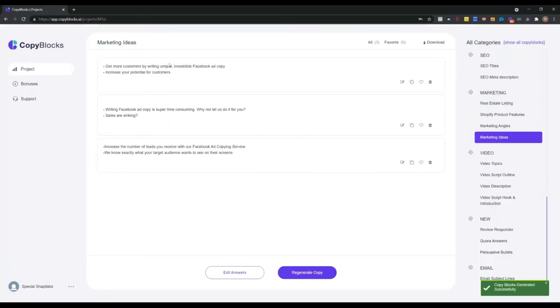Get more customers by writing unique, irresistible Facebook ad copy. Increase your potential for customers. Writing Facebook ad copy is super time consuming. Why not let us do it for you? Ooh, I love this one. Sales are sinking. This is a good pain point. Increase the number of leads you receive with a Facebook ad copying service. Very good one as well.